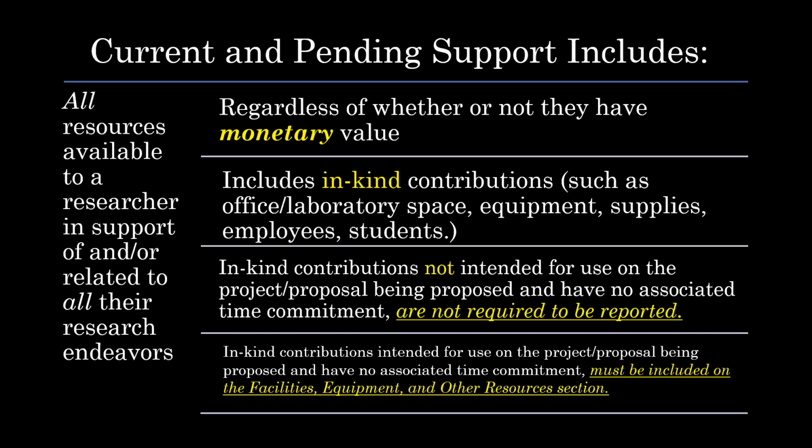But if there is a time commitment, right? If it's going to take the use of a specific microscope or recharge facility, then that must be included in the facilities, equipment, and resources section. Okay, so in this last section here, in-kind contributions are intended for the use of the project proposal being proposed, and they have no associated time commitment, must be included in the facilities, equipment, and other resources section. I hope that makes sense.